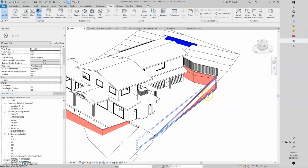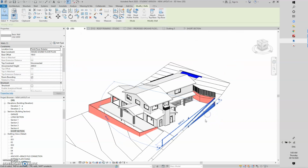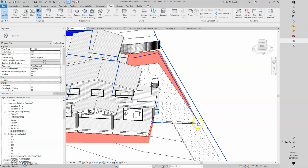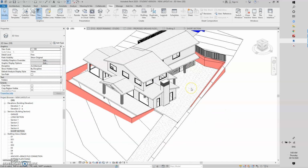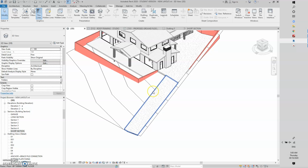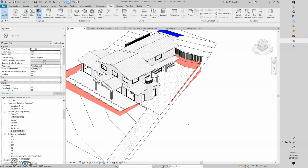This red one's a given. It's following the boundary and the ground height, and it tapers to nothing, which is not too bad. That allows a flat, level car parking area out there, with some falls for drainage and bits and pieces, but that works quite well. This driveway, being 4 meters wide, follows the ground contour, which works quite well as well.